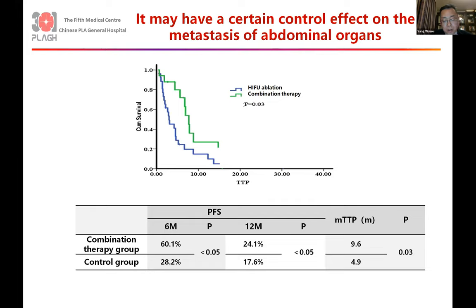Comparative studies also show that the incidence of abdominal tumor progression in the combined treatment group decreased, suggesting that it might be related to blocking the pathway of pancreatic cancer spread along the celiac nerve.